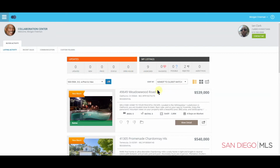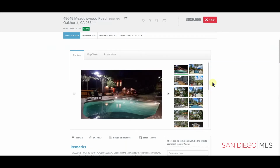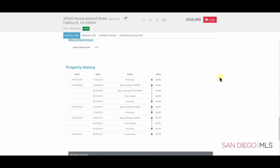Should you want to see more information about this property, you'll want to click on View Detail Report. Let's click here. Once you open a detail report, all information from the MLS that is public will be available to your clients. We'll see across the top that we have photos and map, property info, property history, and a mortgage calculator. You are welcome to click on these items across the top, or you will run into all of these sections as you scroll down the page. All information is here in one place.